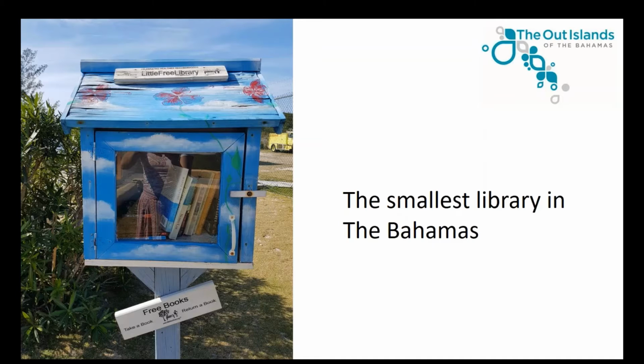You can experience and see things on this unique island that you can't see anywhere else. For example, Cat Island has the smallest library in the Bahamas. Claudia Majunke took the picture when she was in the Bahamas last year, as she was very impressed by this little box.